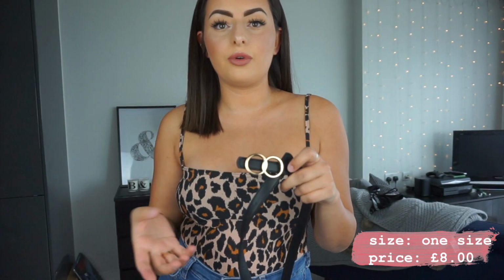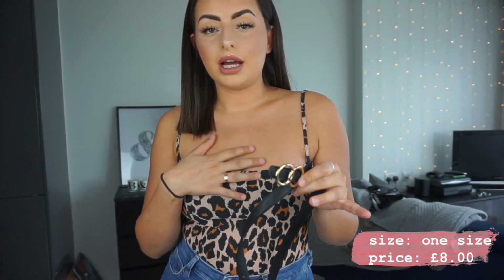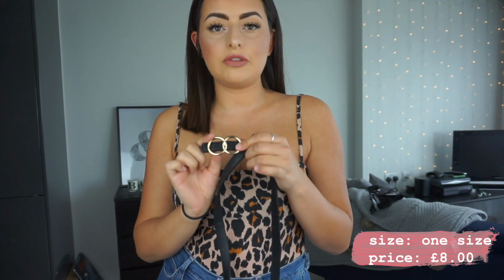They are just the kind of ring belts that have the same kind of effect as the two G's on the Gucci belts, but I don't have £400 to just spend on a belt. So I was looking for one of these for so long. They were sold out absolutely everywhere for ages, so when I saw this one I had to pick it up.